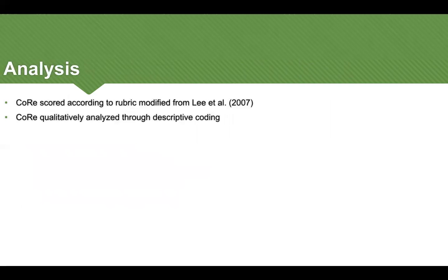For our analysis, we used a modified rubric from an existing PCK study. And then we also looked at the CoRe and the interviews qualitatively so that we could look a little bit more deeply at some of the responses.